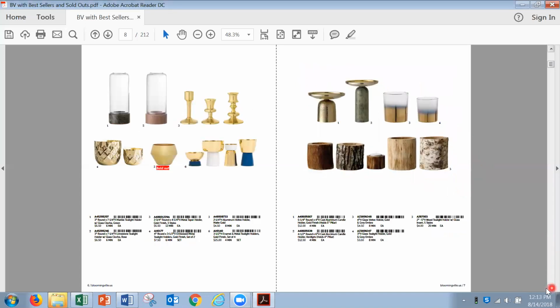On the next page, you're going to see number 1 and 2, and these are great little tea light holders. They've got a little inset in them, and the glass actually comes off the marble base. I think these would be darling for a little air plant. You could put a cute little tree in it for the holidays, or a little figurine if you wanted to.